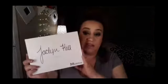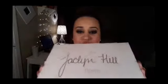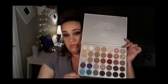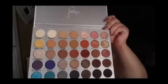The eyeshadow palette that I have been loving and abusing has been the Jaclyn Hill palette. If you see this palette, it is completely destroyed. I mean, I have dirtied it everywhere. I have been doing makeup on different people, so my family members and my friends, I have been doing their makeup, and majority of them I use this palette for every single look. I have come up with multiple looks myself. If you can see, I have been really loving this palette.